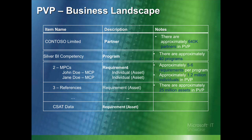And as that, we have about 640,000 active partner organizations in the PVP platform. Those partners try to participate in many programs, about 40 different programs that we have running, from competencies to sub-programs like our Microsoft Action Pack subscription. And like I said, there's about 40 of those.